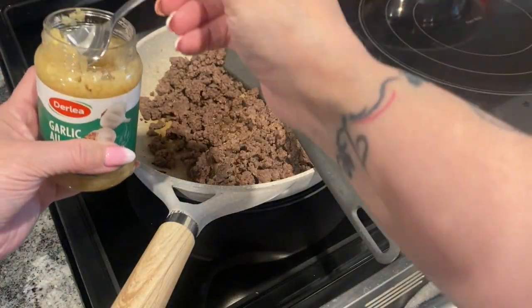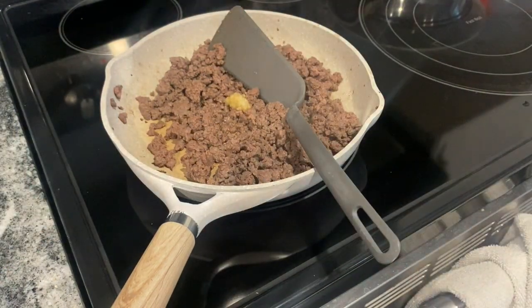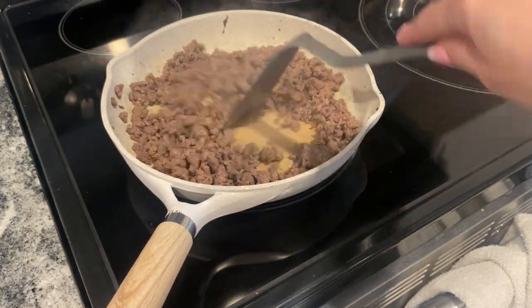I am going to add some garlic here. I'm a huge fan of garlic, so we always have this minced garlic that we keep in the fridge. And then there's a few things that I actually omit. If you look down at the recipe, I omitted the ginger. I am not a huge ginger fan whatsoever.